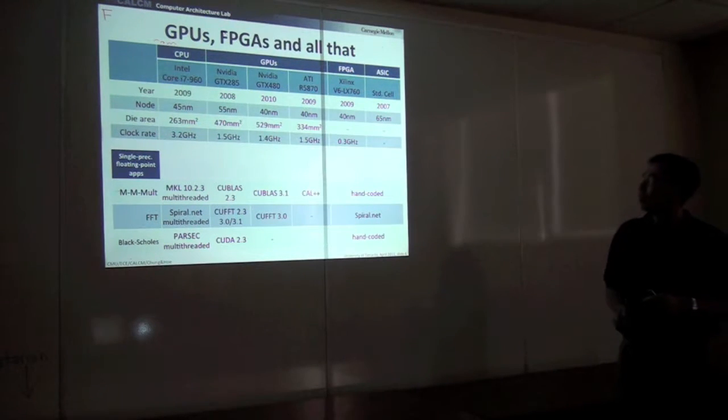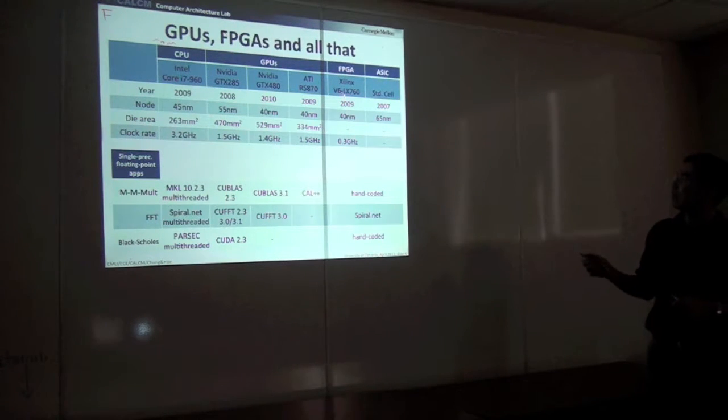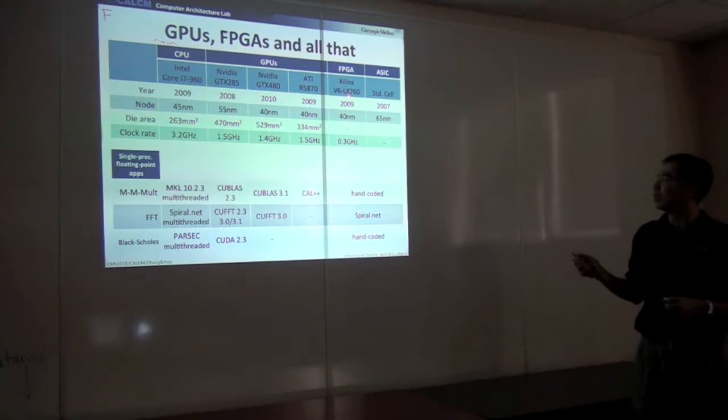Okay, so you have the Intel Core i7, right? The new NVIDIA GPU, the ATI GPU. I included as well the previous NVIDIA GPUs because we can use them. And also the largest Xilinx part available at the time. Okay, and here are some basic characterizations.